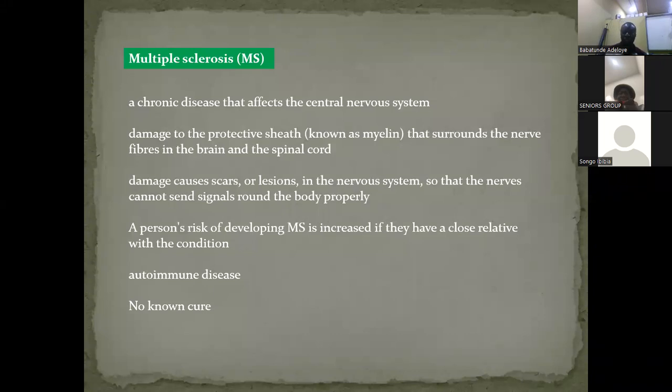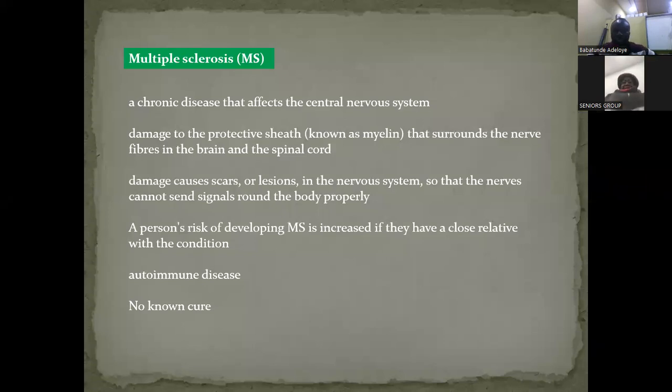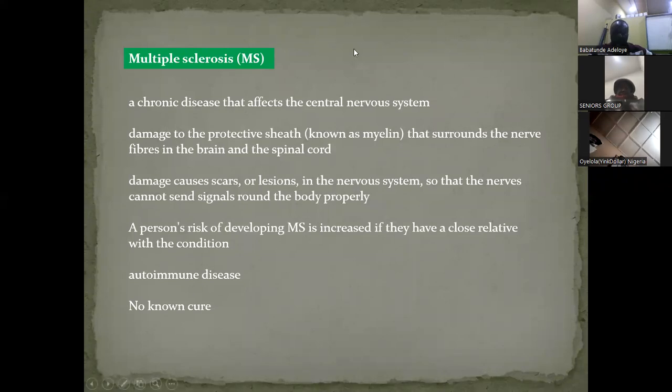It's an autoimmune disease, which means the body's immune system is attacking healthy cells, thinking they are enemy cells. There's a big problem here because as long as whatever is causing the autoimmunity remains a condition in the body, there will be no solution.